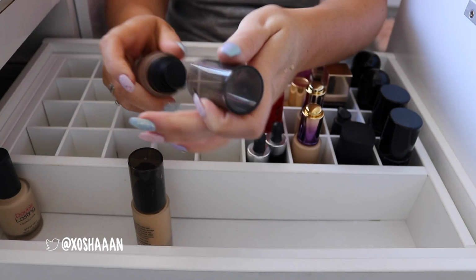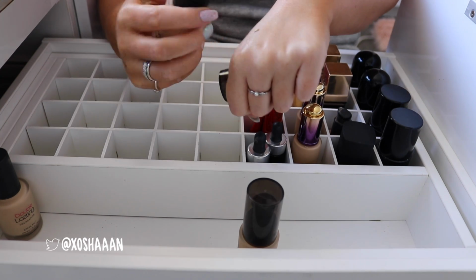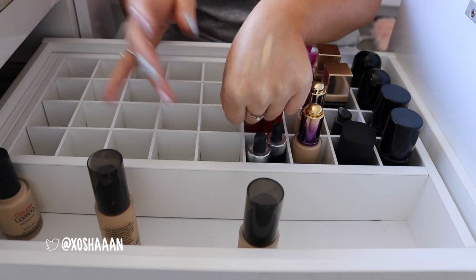And then this shade here is shade 4 Natural, which I think from memory is good for me. And then 3.8 Nude. So the nude one looks a little bit more bright yellow. Yeah, I'm going to keep shade 4.